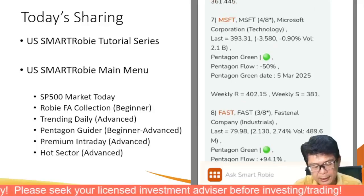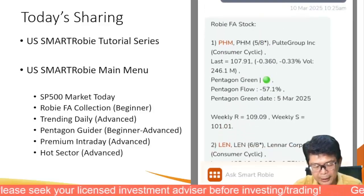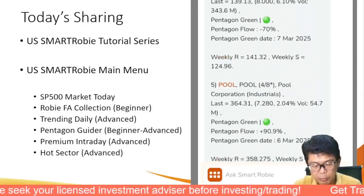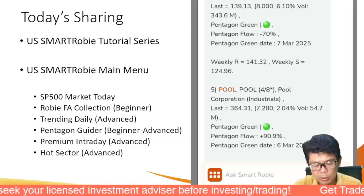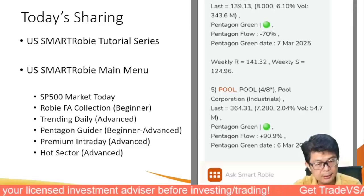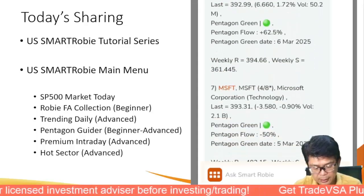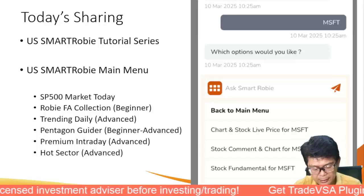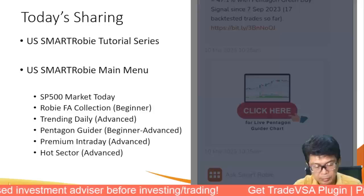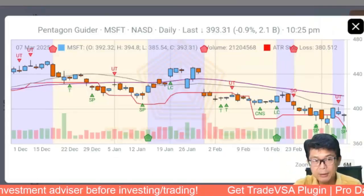So Robie FA list is a lot of those what we call good stocks with good ratings in here. Definitely one that caught my eye is Microsoft. Okay, Microsoft has dropped a fair bit, and also there's First Solar. Pentagon flow minus 70, so that's turning green Pentagon, and Microsoft is here. Let's see where it is. Stock chart, stock comment. We'll hit that one.